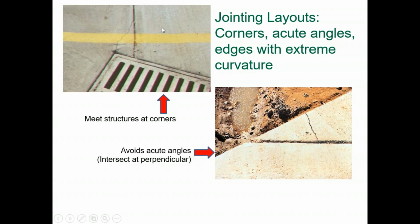Just a couple other pictures here. We've got a drainage structure here. We missed the corner. And you can see the concrete did exactly what we know it's going to do. It's going to go to the edge of that structure. If the owner sees this, you're probably going to get a call about it. Their concrete's broken, but we know that random crack is serving the same purpose as a saw cut. It's just in the wrong location.